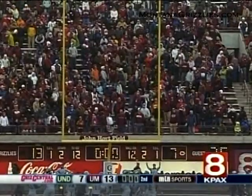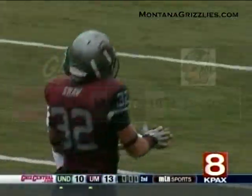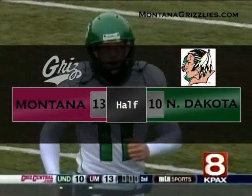And he drills it. Miller puts it through as time expires. And that'll take us to halftime. Grizzlies with a 13-10 lead on the North Dakota Fighting Sioux.